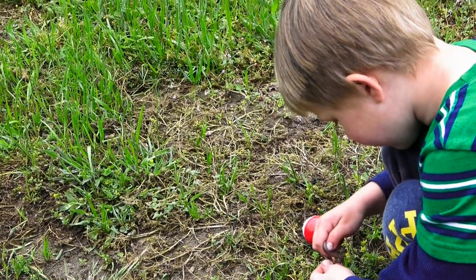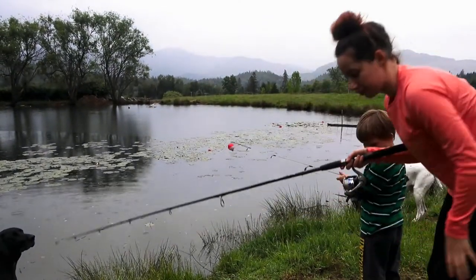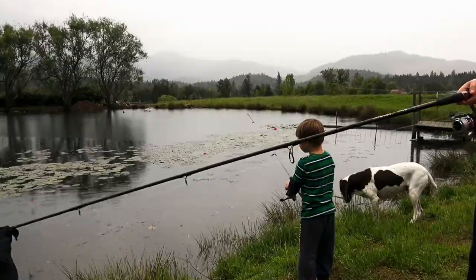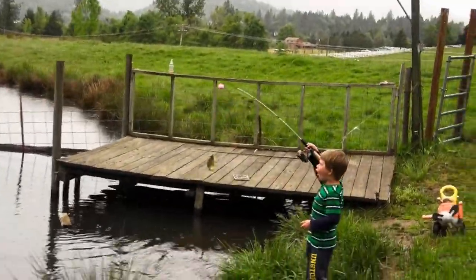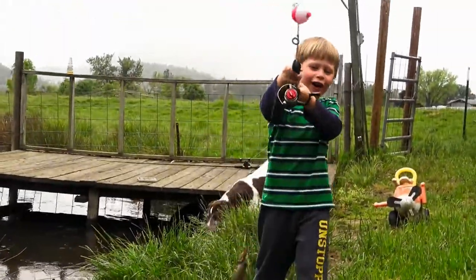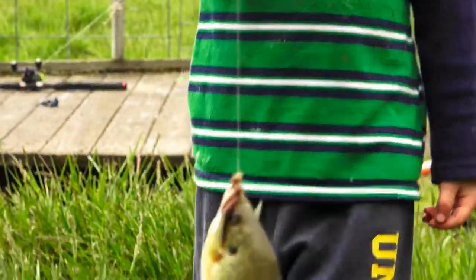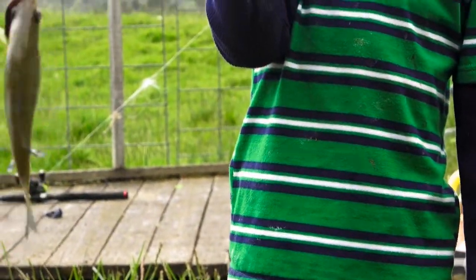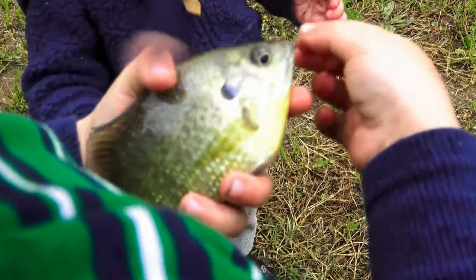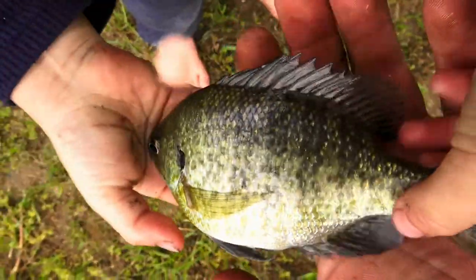Oh, it's bleeding. Your brother's trying to release the worms. Well, you can't release the worms, or I can't use them. Oh, yeah! Abel, you got him! Good job, dude! Hold him out for me. I got my first fishy, my first bluegill. That is awesome. We're gonna keep him. Really? Okay. Where are we gonna put him? In the bucket? That's a cool bluegill.